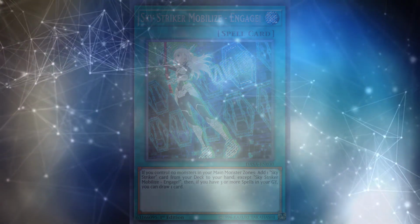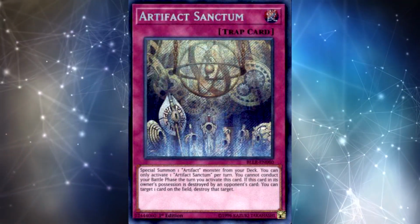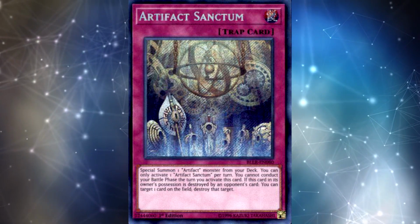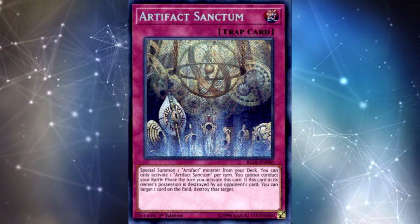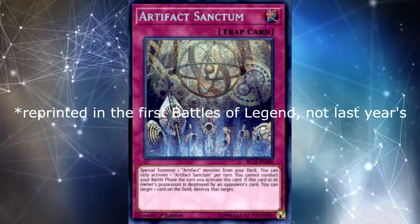For a very, very long time, Artifact Sanctum was the most expensive artifact card. Yes, you had to play 3 copies of it, but also it didn't receive a lot of reprints. However, over the years, the card has been reprinted. It was actually reprinted in last year's Battles of Legend.